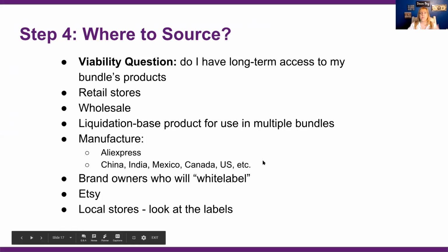Etsy is a great place to find people who create products, and you can buy wholesale from them. Did you know that? Local stores. If you find a product in the store, you're browsing around, you're doing your grocery shopping, and you see a product, it's like, oh, that's pretty cool. And your head starts running through the bundle creation process. Who's the target market for this? Why would they buy this? What else would they buy? Those are the questions your brain gets trained to ask yourself. You look at the back, you just look at the label, and it's going to tell you who the manufacturer is. Go to the website and set up a wholesale account.